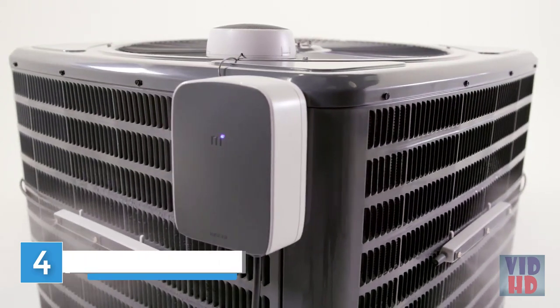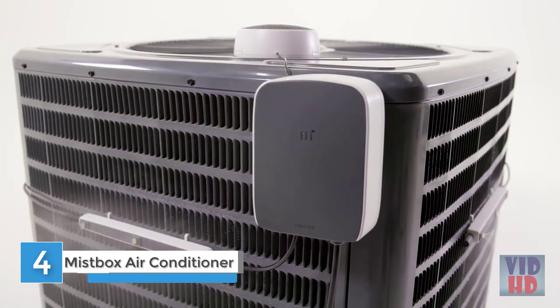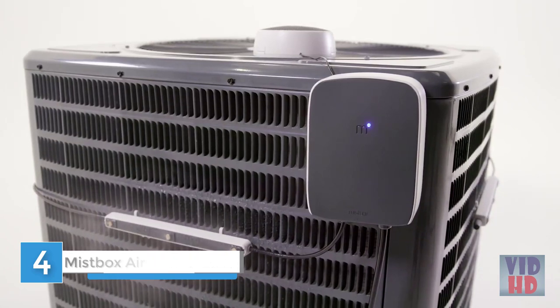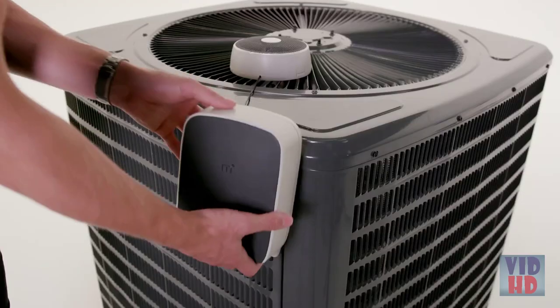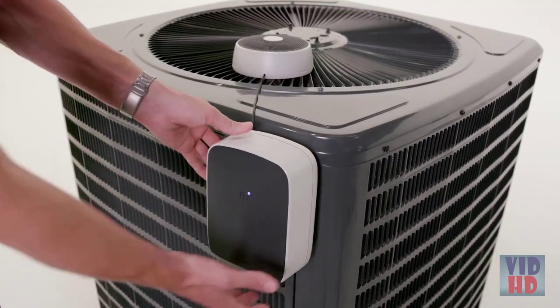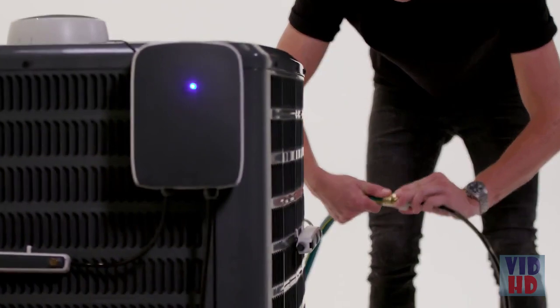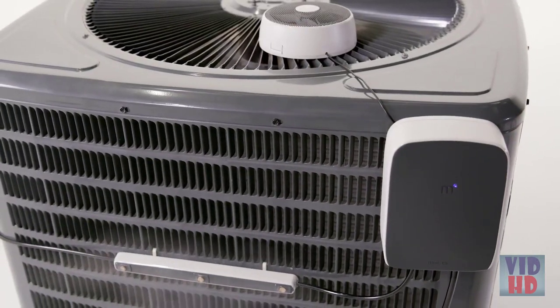Mistbox is a simple solution that helps you reduce the environmental impacts of cooling your home while saving you money in the process. Mistbox installs to your existing AC unit in just minutes, bringing the benefits of evaporative cooling, proven in industrial applications for decades, right to your home.